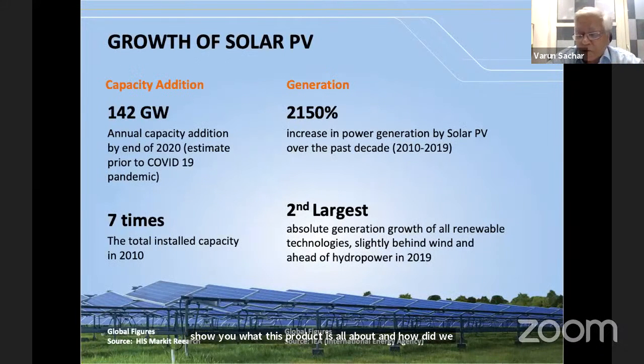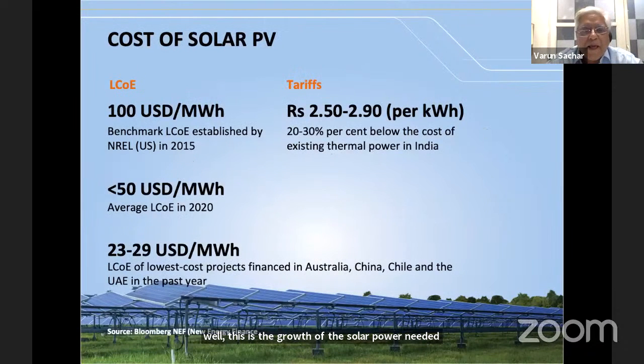This is the growth of solar power, needless to mention to anyone in this industry. And there is the cost of solar, where people keep working on it. The levelized cost of energy, which used to be around $100 per megawatt hour in 2015, has dropped by 50% in 2020, and it has further dropped in some of the countries. And the tariff, the way it is depleting with every tender bid, becomes a matter of concern for the developers today.